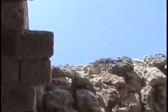Guys, I brought you here to this place, first of all, to see original pavement. Original. This is what's called a mosaic.